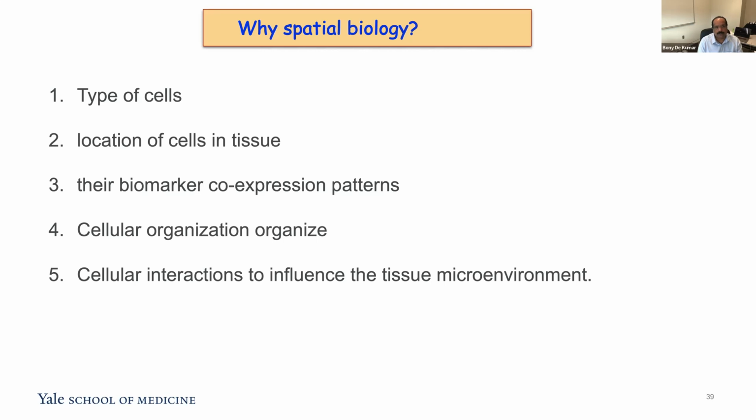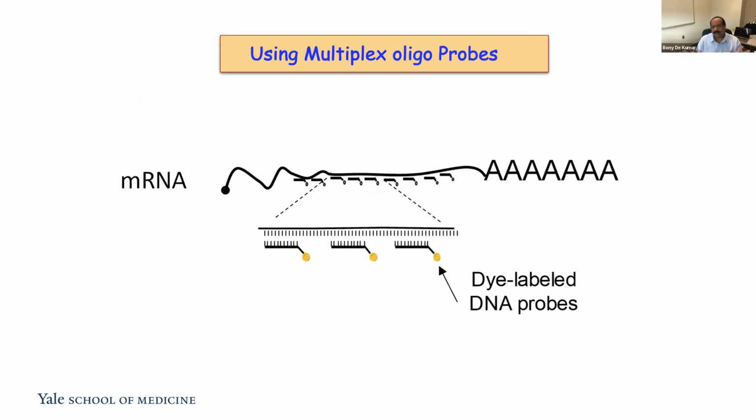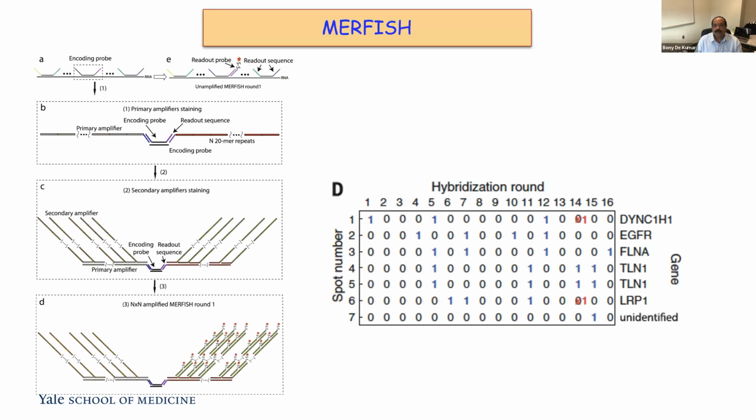Most of the spatial technologies are using multiple oligo probes against a single gene, and each of those probes will be labeled with a dye. And then you enhance the signal from one molecule, and then you image them. For this imaging part, each of the technologies uses different ways of doing it.